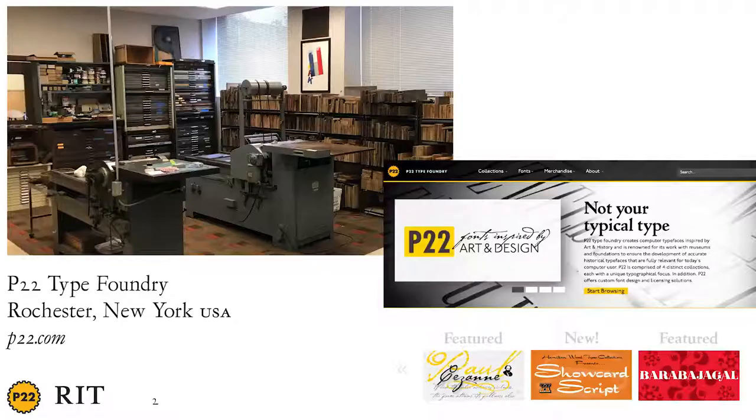All right. So P22 Type Foundry, this is a very recent screen capture of the homepage of our website. And it's been a digital type foundry for 25 years. I'm not sure how 25 years have passed, but they have. And so the digital type we've done have always had some roots in historical letter forms.